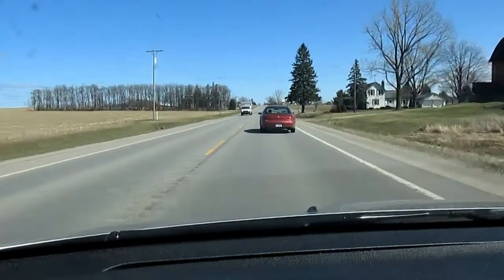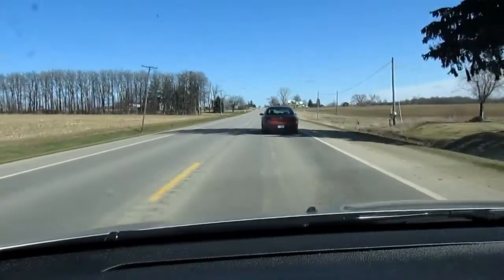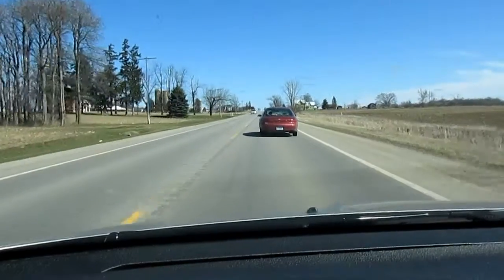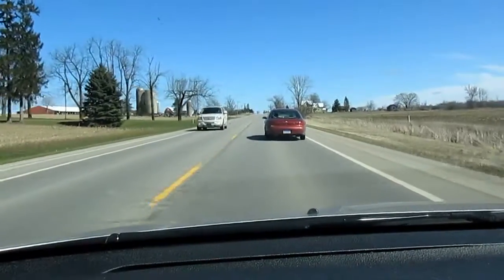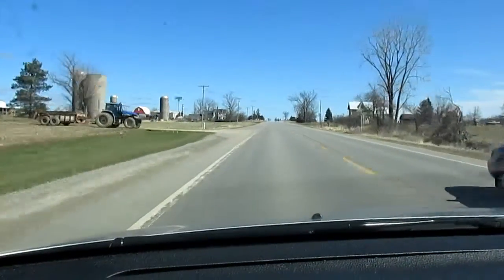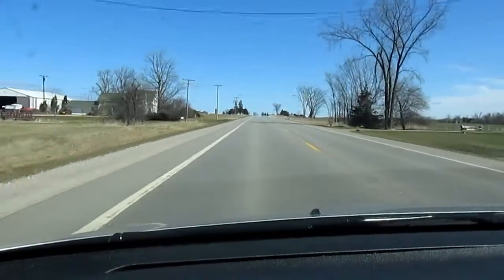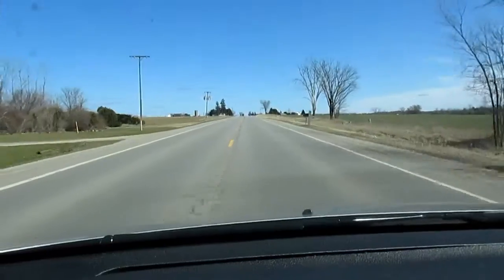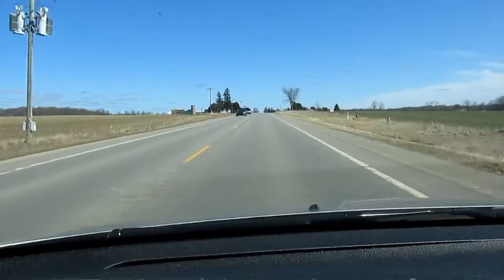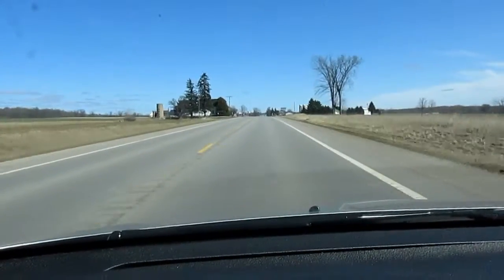But we got somebody who's going back and forth between going the speed limit and going under. I might be able to pass up the person up here probably. Oh yeah, I'll go ahead and do that. Oh, got one of those tractors over there. But yeah, you'll definitely see a lot of those out here, as this is definitely farm country.